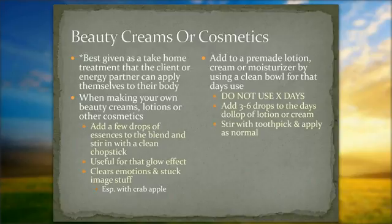Essences, when added to creams and lotions, really give you that glow effect. If you want to shine your true self and really have people say, man, you're glowing, what are you doing different? Adding essences to your cosmetics and lotions will do that. It gets rid of the fogginess and the kind of haze that we put around ourselves and the way that we see the world as well.